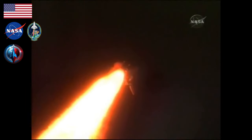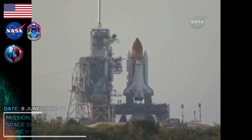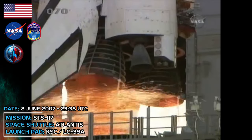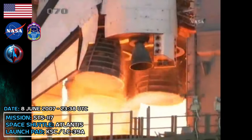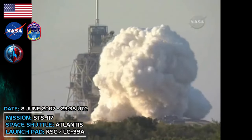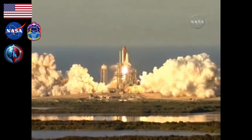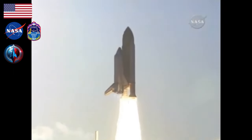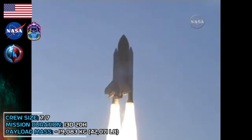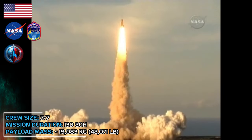Discovery, Houston, go at throttle up. 10 seconds. T-minus 10, 9, 8, 7, main engine start. 5, 4, 3, 2, 1, and liftoff of Space Shuttle Atlantis to assemble the framework for the science laboratories of tomorrow. Houston now controlling. Houston, Atlantis, roll program.